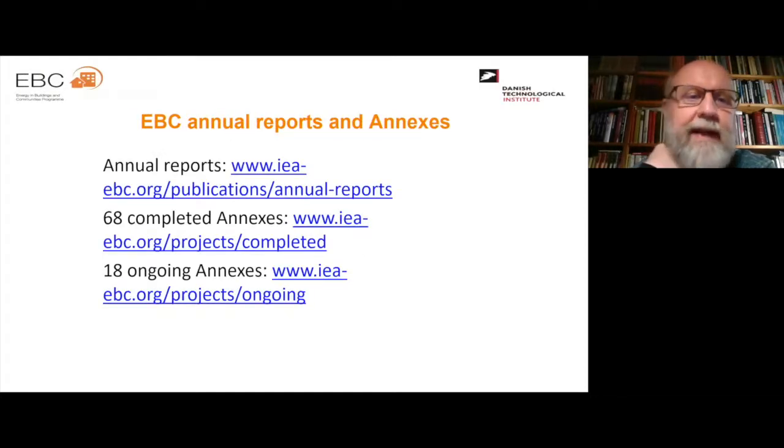Here are 3 links. The first one is for the annual reports, where you can read what we have done over the different years. We have 68 completed annexes, and we have 18 ongoing annexes. So we are actually on 86 now, making EBC, I think, the TCP with the most work going on. Next, please.